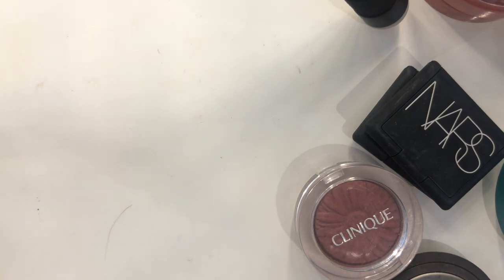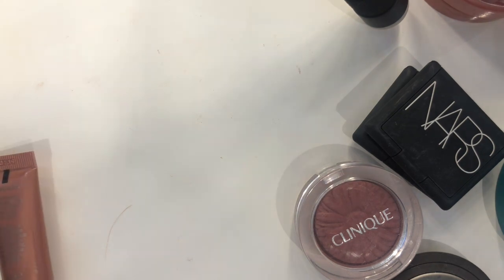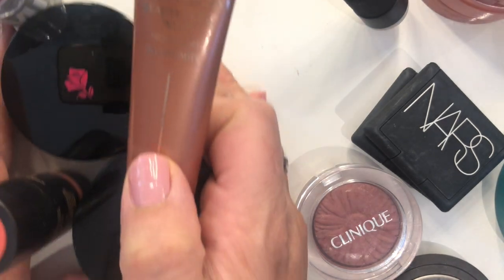Today we're going to go over all of my blushes. So there's a lot. Get ready. Here we go. I'm going to start with the cream blush products that I have first.